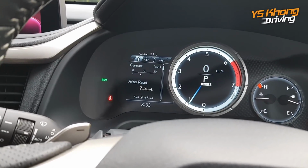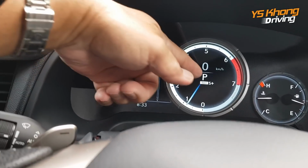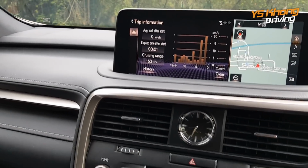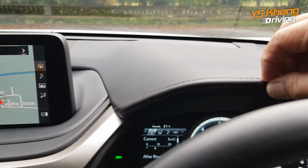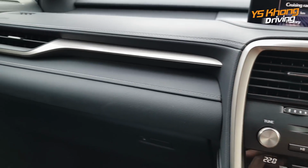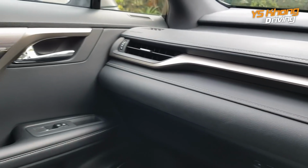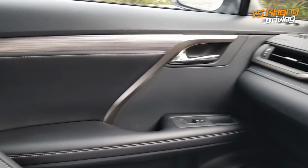In Sport mode, you get a white meter, and in Sport Plus, same meter, but it has the Sport Plus here. It also tells you this on the screen. Looking at the dashboard, it looks like leather bound with stitching. Then there's this chrome or brushed aluminum insert, and this same motif is carried throughout the vehicle, so it looks really nice.